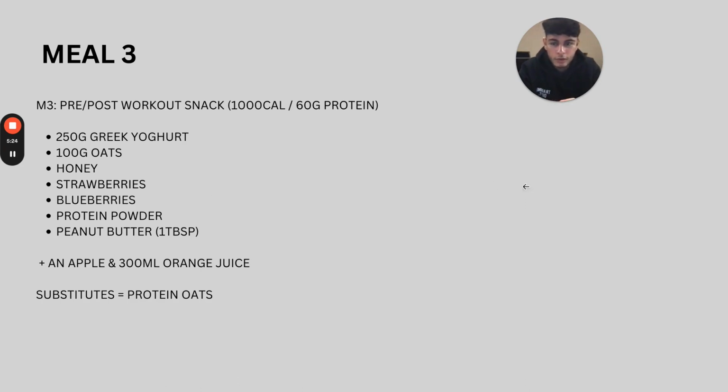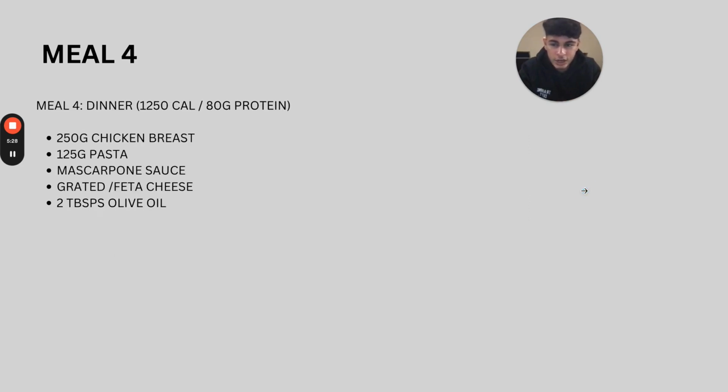So meal 4 now. This is where we're going to get the bulk of our protein, and it's dinner. So 1,250 calories, 80 grams of protein. It's pretty big. And what we're going to do is 250 grams of chicken breast. That's about one big chicken breast. 125 grams of pasta. So remember what I said, pasta is very calorific. Really, really good to have, so get that in. Then we're going to get some nice pesto sauce, mascarpone sauce on that, with some grated cheese, maybe some feta cheese, a bit of cubes, and then the cherry on top, 2 tablespoons of olive oil.